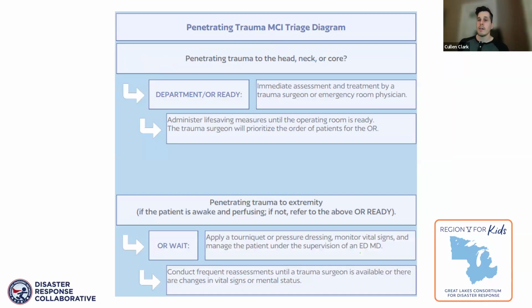Building on that triage concept, we had to consider OR triage after hospital triage. Obviously, if a bunch of patients need to go to the OR, who needs to go first? To aid in determining who gets surgical intervention, we were able to get this OR ready / OR wait tool from our colleagues at Riley Children's that really makes it clear and simple to make that decision. And that's also incorporated into the framework.